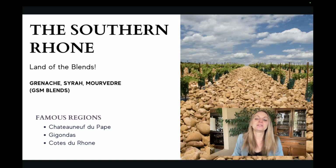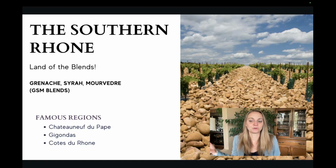In general, though, if you're going to think about wines of the Southern Rhone, it's going to be based on the Grenache grape, okay, supplemented by Syrah and Mourvedre. So if you've ever heard of a GSM blend, that's exactly what this is. It's a Grenache, Syrah, Mourvedre based blend, and these are traditional from the Southern Rhone.